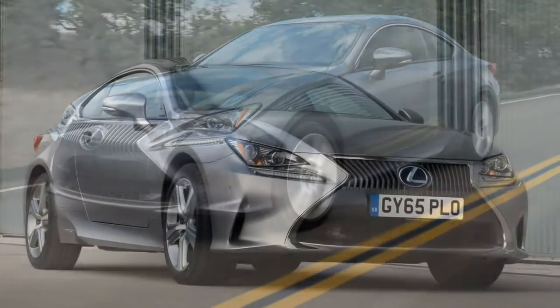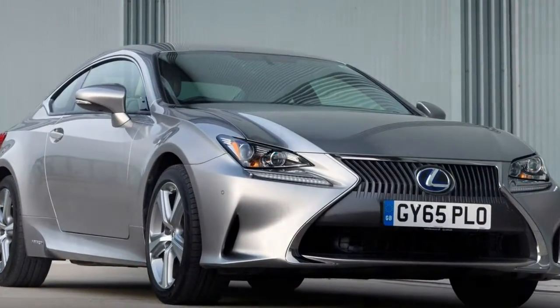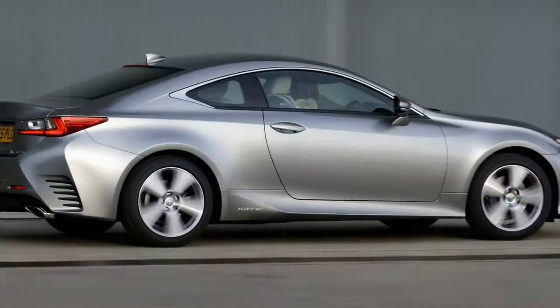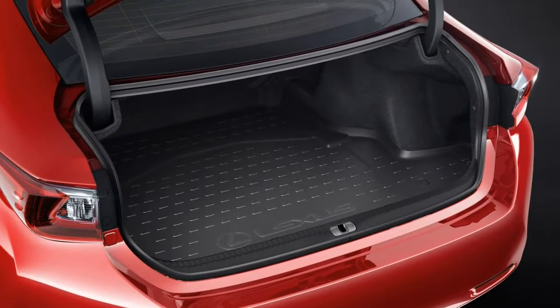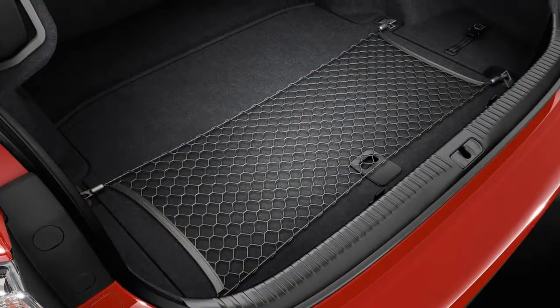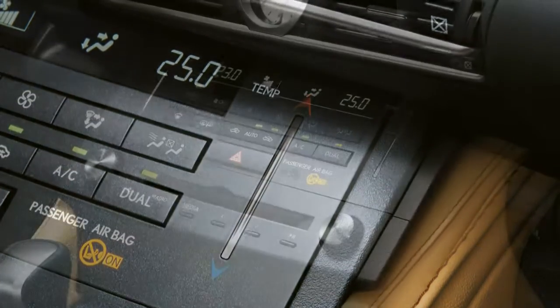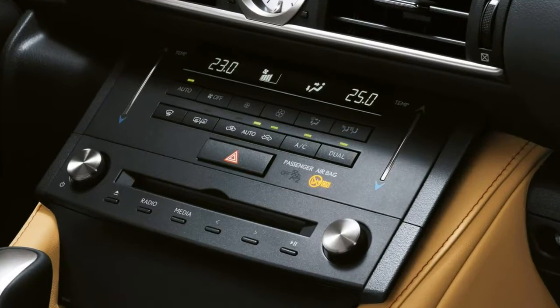Those in the back are less fortunate. A pair of adults can fit in, but it's recommended to keep your journeys short when doing so. They're much better suited to children. A coupe that's as refined as a saloon. Wind and tire noise are impressively hushed, as is the 2.0-liter engine in the RC 200t.